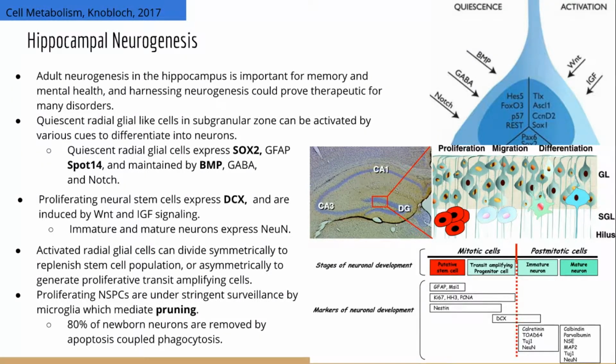So proliferating neural stem precursor cells are under very stringent surveillance by microglia, which mediate a process called pruning, basically selective killing, selective apoptosis and selective phagocytosis. In fact, 80% of newborn neurons derived from these radial glial-like cells end up entering apoptosis and are phagocytosed by microglia. So the journey from quiescent radial glial-like cell to neurons is marked by the loss of SOX2 and SPOT14, the gain of DCX and NEUN, and nearly 80% of newborn neurons are culled and pruned and destroyed before they become mature neurons.